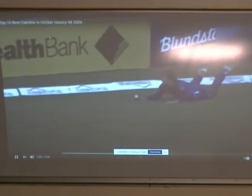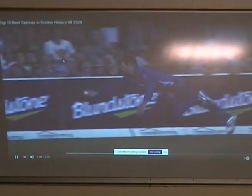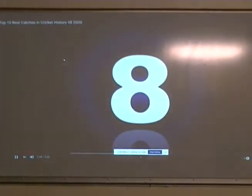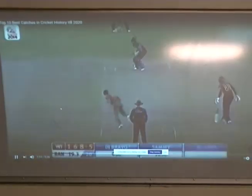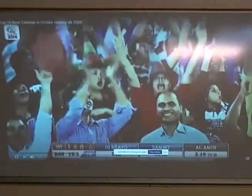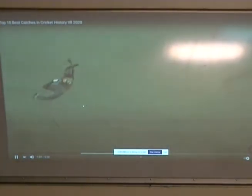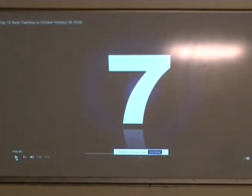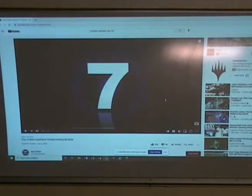He caught it in his fingers. That was pretty cool. Number 8. Okay, so that gives you an idea, hopefully, of some of the complexity of catching once we're past fundamental catching.